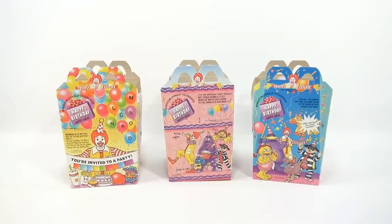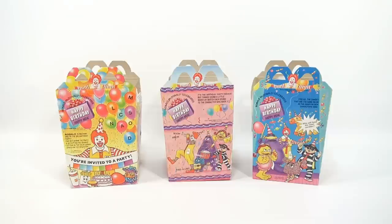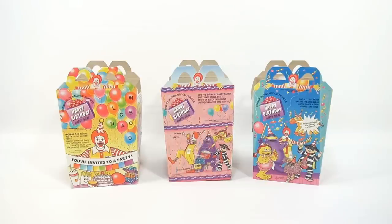Hey, it's Lucky Penny Shop, and it's time for the next Retro Happy Meal toy series. This is the Happy Birthday Happy Meal collection. We have 15 toys and 3 boxes. Kind of an odd number for the Happy Birthday set, but we'll see what it's all about and figure it out as we go along.